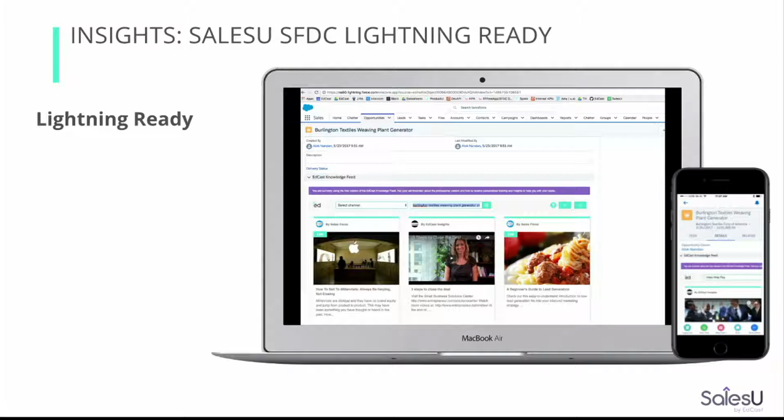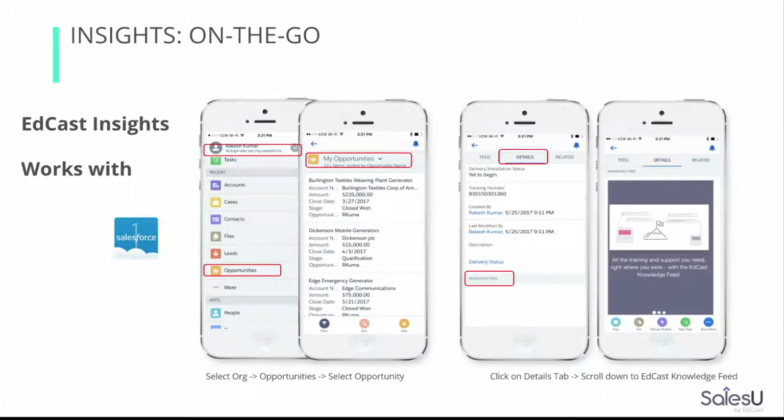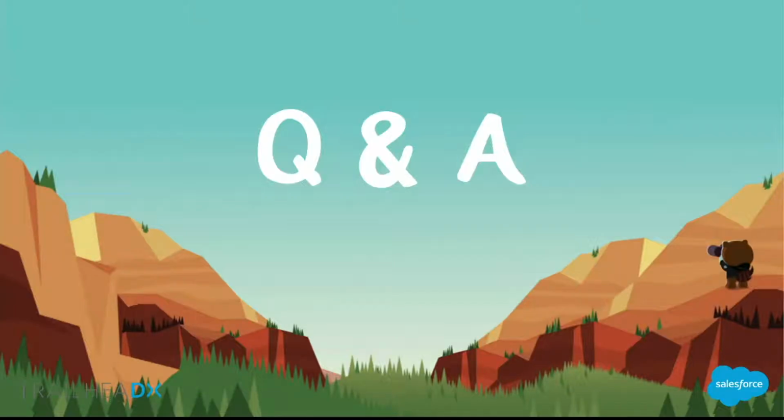I'll hand it back to Alok. Yeah, thanks, Phil. So in the demo, you saw that this EdCast Insights is Lightning ready. It works out of the box in Lightning, and it's also Salesforce One ready. So when you log into your org through Salesforce One Mobile, you can see the EdCast Insights within the Opportunities tab in the Details section. So with that, we'll pause here for Q&A.